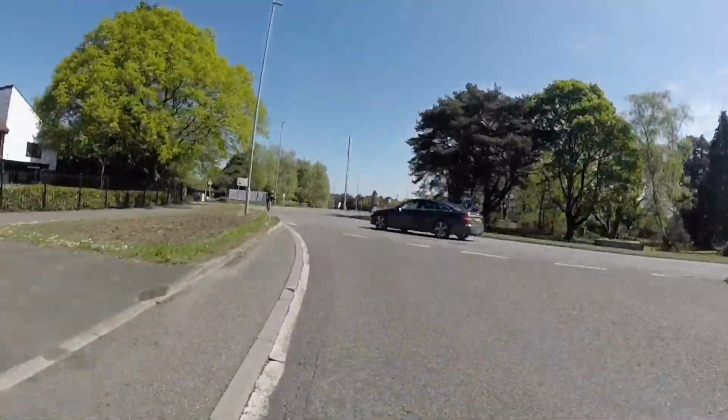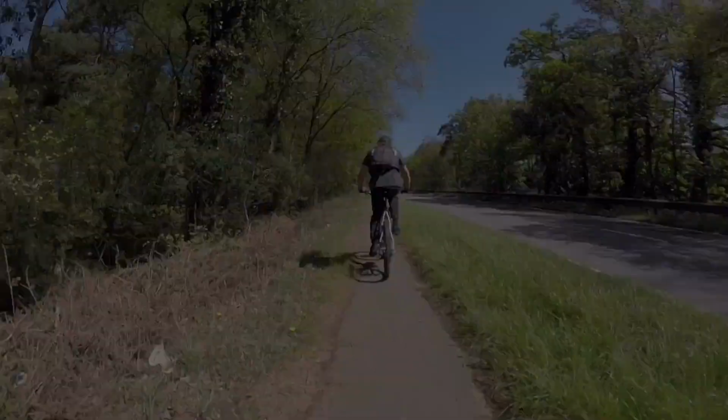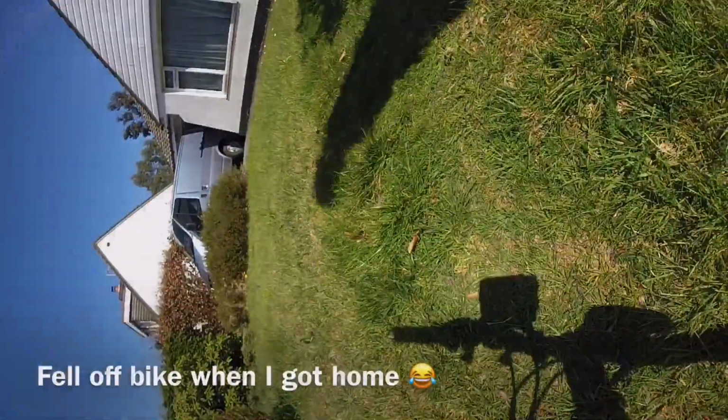On this ride we went from home to Branscore and Jamie made me a GoPro mount for my bike, which was brilliant. It was a really lovely day, but unfortunately I did fall off my bike when I got home, as you can see at the end. There's a longer video of this on my YouTube.